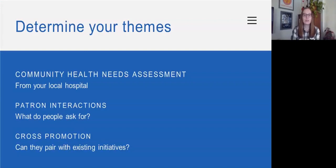So when you're determining the themes that you want your kits to focus on, there are some pretty good ways to do that. First, I would suggest find out if your local hospital has a community health needs assessment. We looked at the one for our local hospital and figured out that the two major concerns in our town were mental health and substance abuse. So we were able to take that into consideration when we were determining which kits we wanted to build.